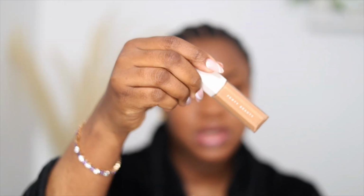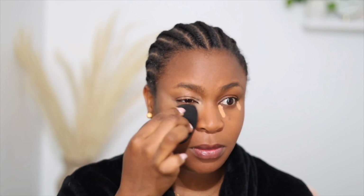Once that has been done, it's so essential to brighten your under eye. When you brighten your under eye, your eyes don't feel or look tired. I'm using the Fenty Beauty Wear Even Concealer just to brighten my under eye. Our eyes are always tired, so that extra brightening under the eye is essential. When you do that, you find that your eyes don't look as tired as they were before you put the concealer. So I'm using a sponge. Blend that out. Let's tap it all in real quick.